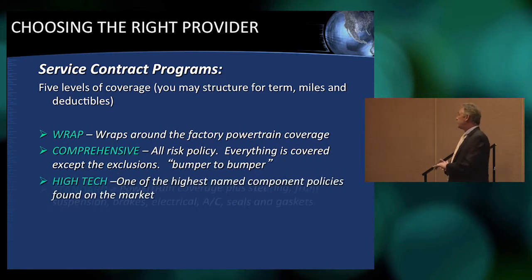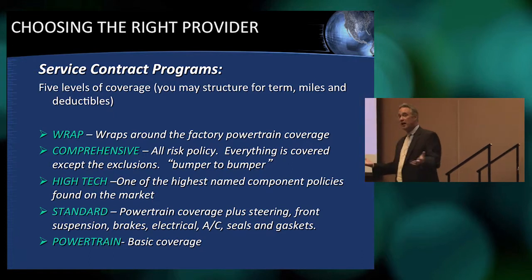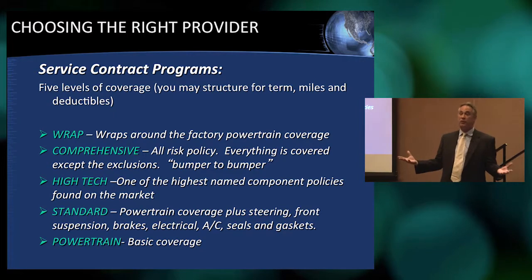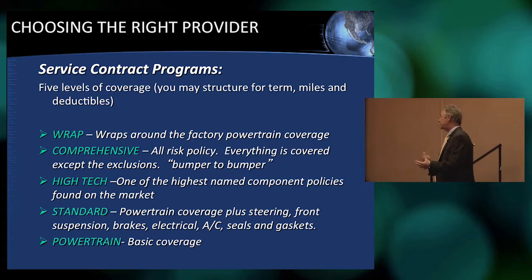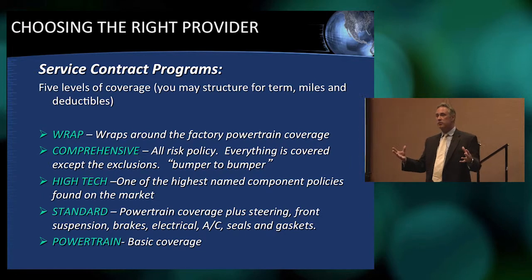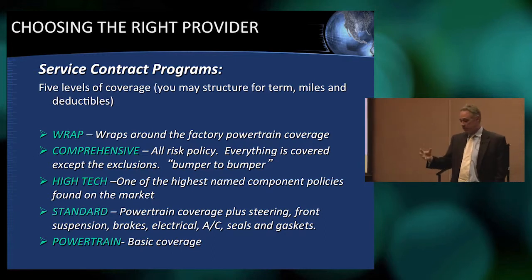All right, most of your service contracts have a wrap policy that basically wraps around your factory powertrain warranty. It's a 100,000 powertrain by the factory, and it wraps it. Comprehensive is all risk. We cover everything but what's named. And you have named components, high tech, standard powertrain, for example. These are named component coverages. What you see named is covered.